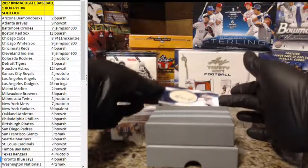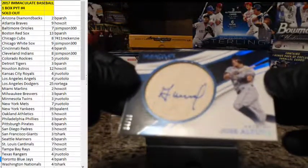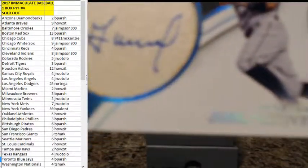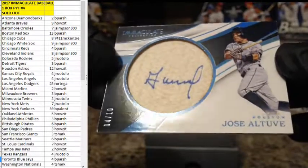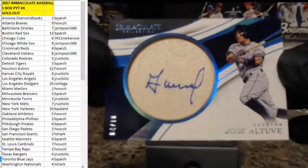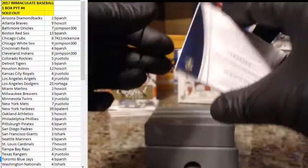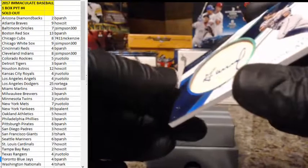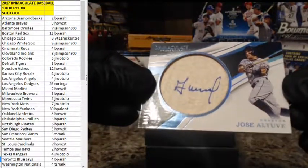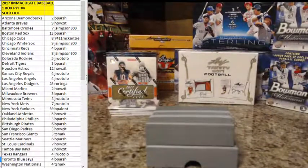Oh, wow. That's nice. Jose Altuve, 4 out of 10 autographed bat. That's pretty sick. Wow. Filthy. Who had Houston? How's it?